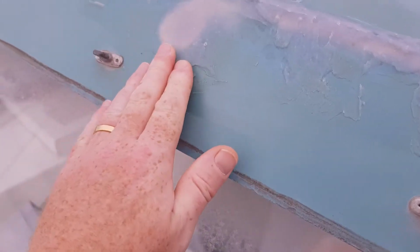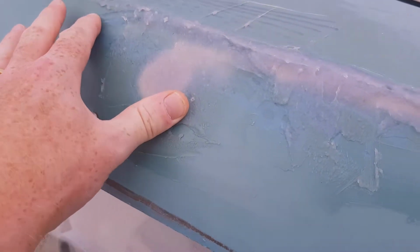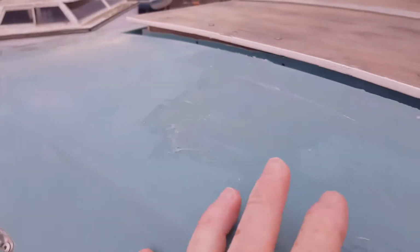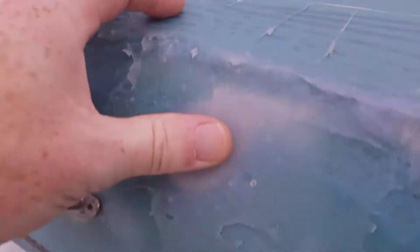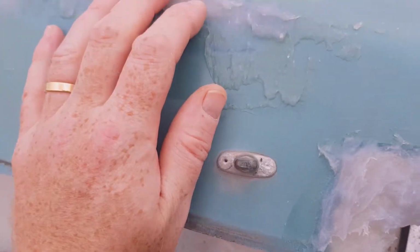It's Tuesday, so I thought I'd just pop back, have a quick check to see how all this filling is set up. Nice and firm. More than firm actually, it's fucking solid. Yeah, more solid than it was before in fact.